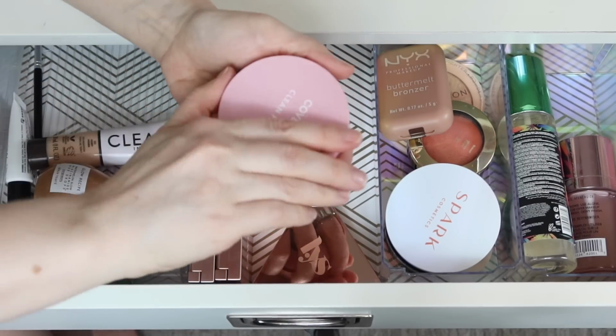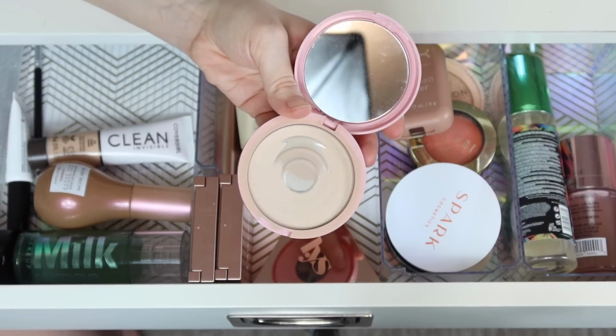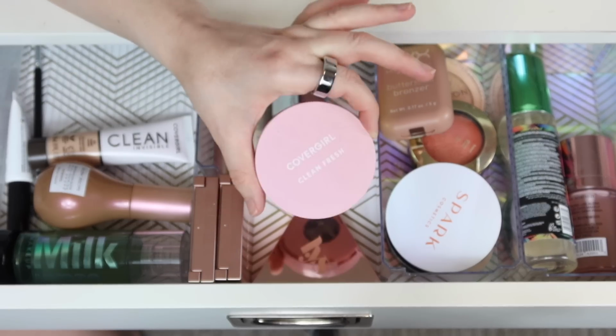and it does something magical to the under eyes, I'm telling you. And then the CoverGirl Clean Fresh, look at the pan in this one. This one is definitely gonna be done this year. But I'm gonna put it away for right now just because I've made some really good progress on it. And I think I want to use my other pressed powder that I have.